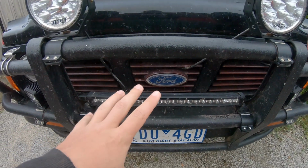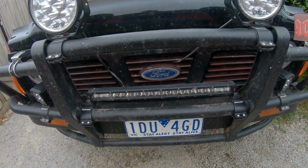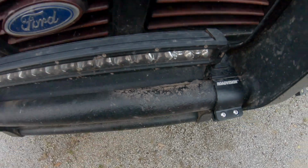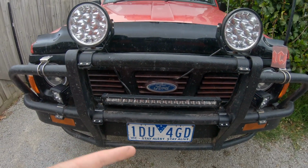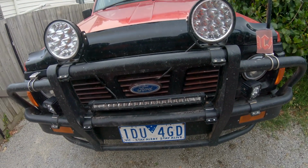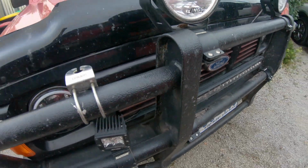So the reason we've done this is so we can allow as much air as possible to go into the engine. Another reason being is, if you can see here, our factory spotlight brackets that came on this bull bar actually broke off through the corrugations in the Simpson trip videos. So it shows you how tough the terrain was there. Now another thing is in the back of the car.